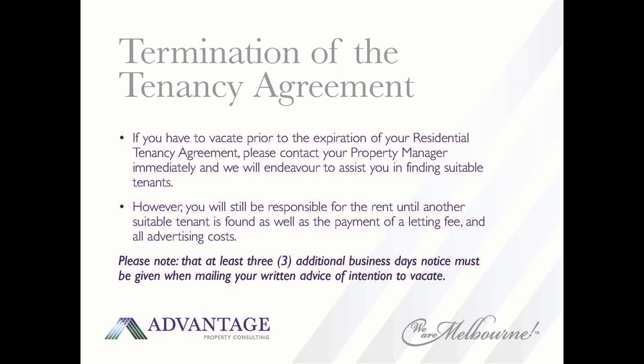If, however, unforeseen circumstances arise and you have to vacate prior to the expiration of your residential tenancy agreement, please contact your property manager immediately and we will endeavour to assist you in finding suitable tenants. However, you will still be responsible for the rent until another suitable tenant is found, as well as the payment of a letting fee and all advertising costs. Please note that at least 3 additional business days' notice must be given when mailing your written advice of intention to vacate.